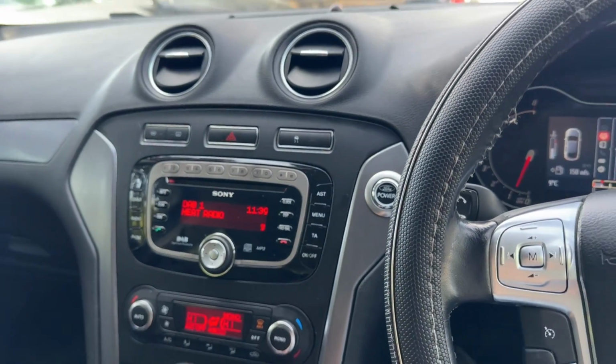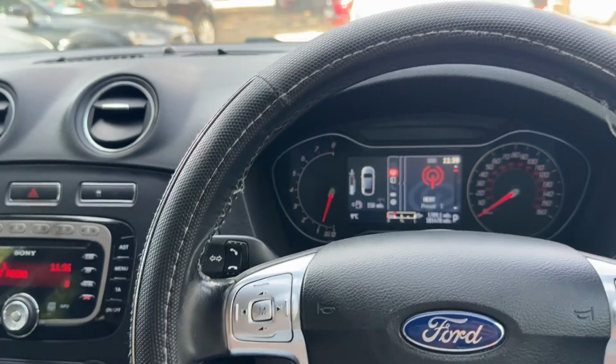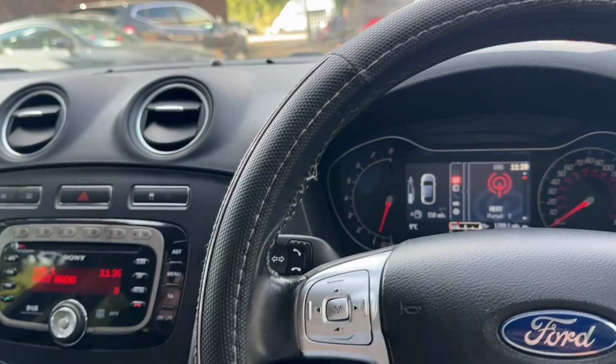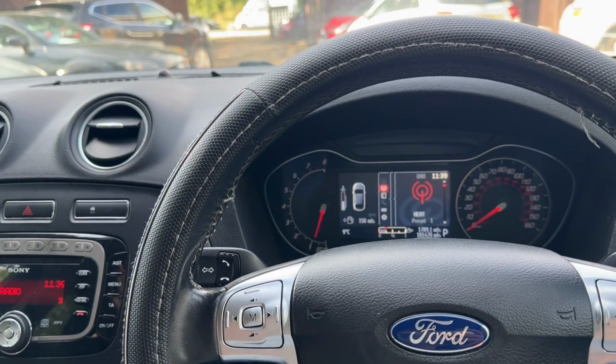Looks spot on. Service history, none. Actually, that's a lie. You've got the last service history, brand new battery, and then the service that was done, I don't know, about a month or so ago. So that's all you've got on the service history. But the car, you can tell it's been looked after.